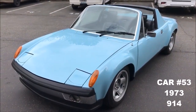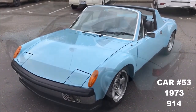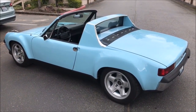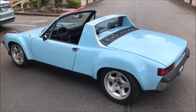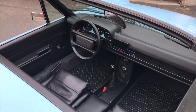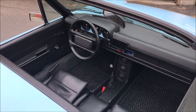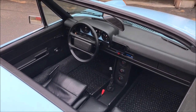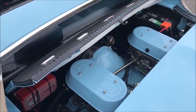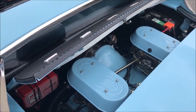Billy, and I'm speaking to you from Kent, Washington. And here is my 73 914. I like to call this car a 2016 914 because that's when I finished the 15-year restoration. The interior is slightly modified from stock. I just put a different steering wheel on it, a few little changes to make it more fun. It's got a 3-liter out of a 79 SC in it. The only thing that's left of that engine is the case. Everything else was removed.